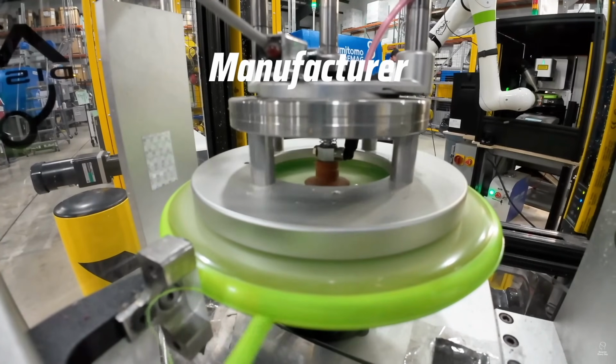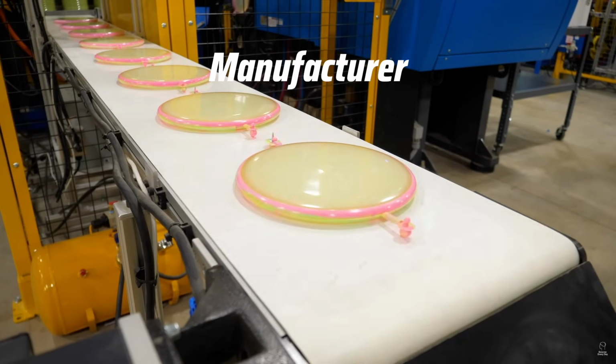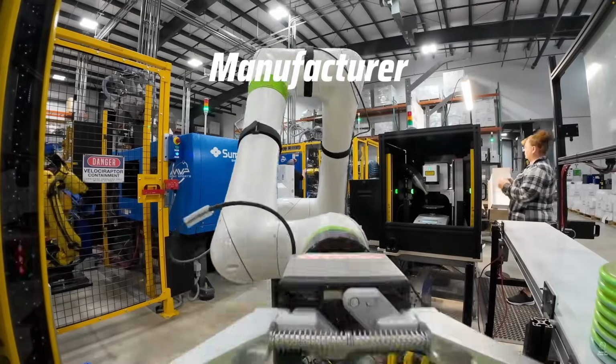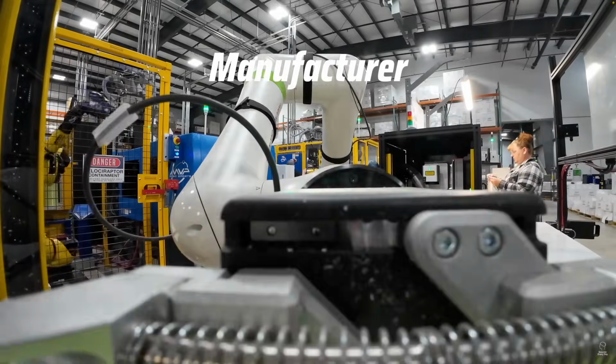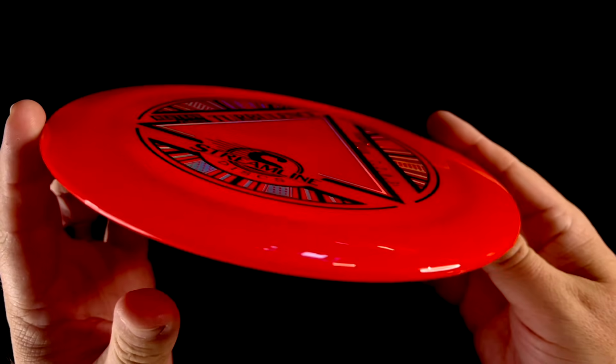And finally, we have the manufacturer's molding process, their plastic selection, and the conditions where it was made, how long and how quickly it was cooled. All of these things ultimately change how the disc may fly. And recently, manufacturers have begun experimenting even more with surface technologies. What are surface technologies, and why do they need a special name? Well, allow me to explain.